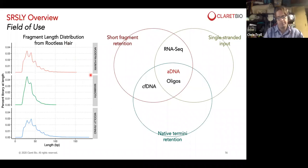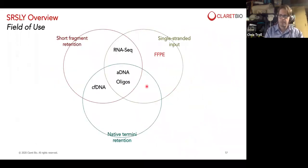If you go to our literature page and look at the app note for ancient DNA, we go on to show that we can reconstruct the mitochondrial genome of these mammoths and woolly rhinos and do some phylogeny analysis for these. Some other applications that I'm not going to touch on for lack of time: FFPE is another great application for SRSLY.